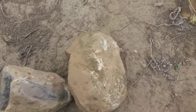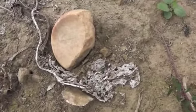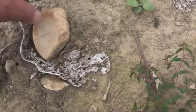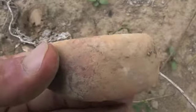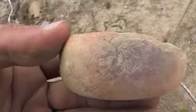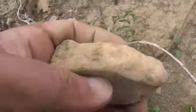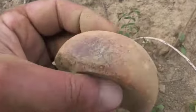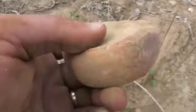It's not real high quality stuff, but I have walked up on something I've never ever found. Check this out. Quartz discoidal, and I've never found a discoidal of any kind. It's too bad the thing's broken, but it's just as slick as it can be.